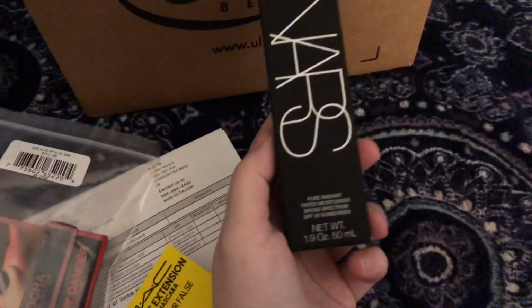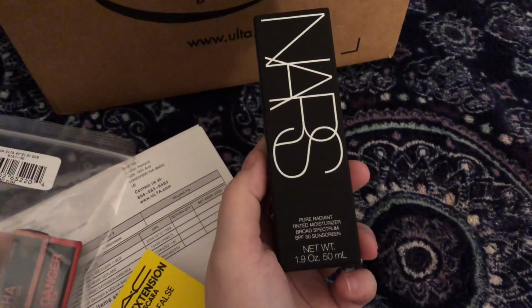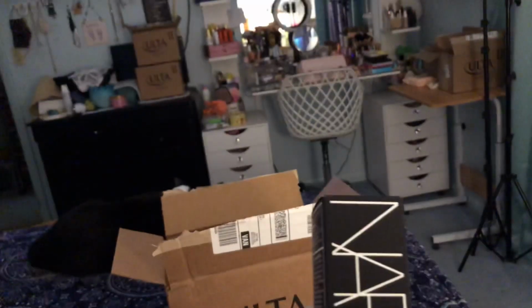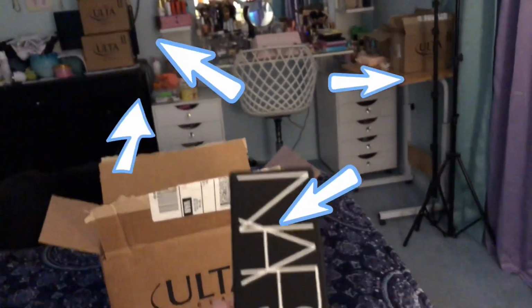And then I picked up the Pure Radiant Tinted Moisturizer. It is Gotland. And no, I don't have a shopping problem. Why would you think that?